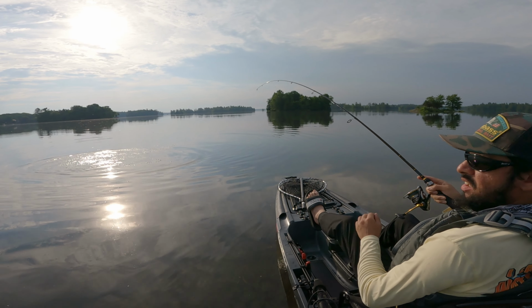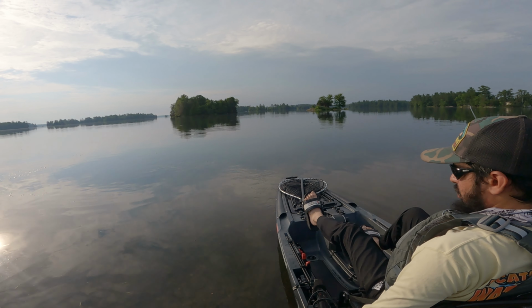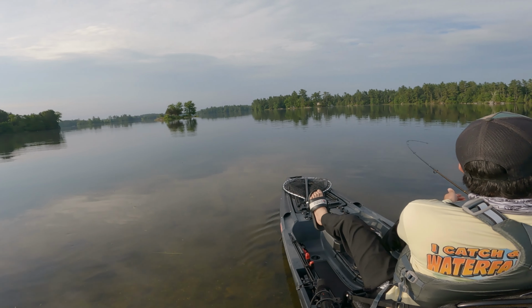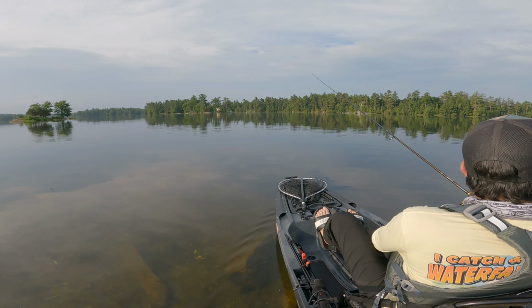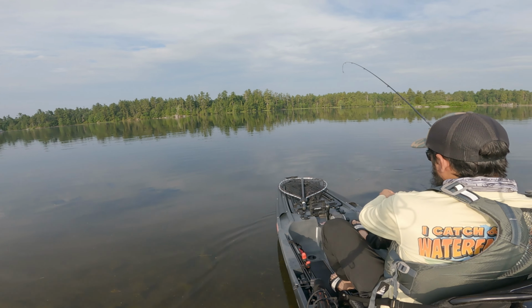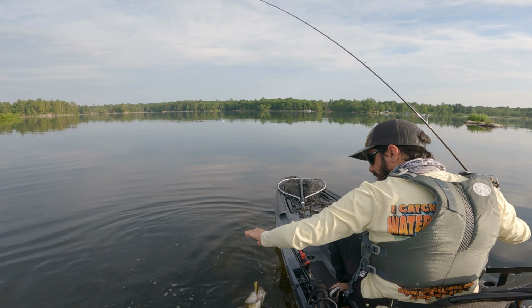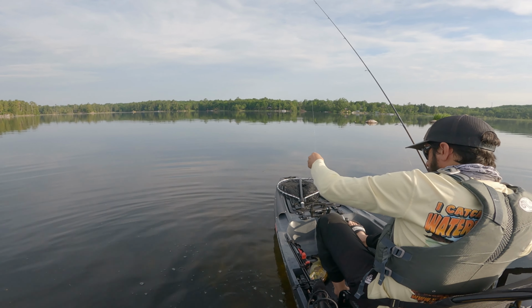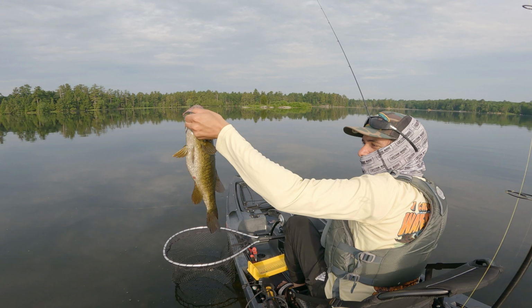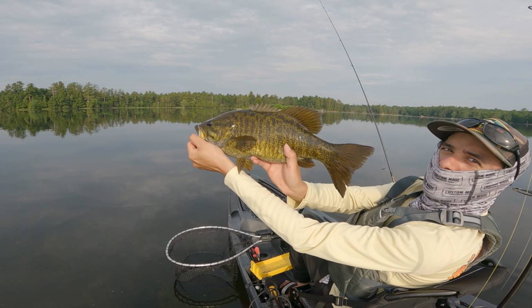What a bite. Need a bunch of bait and some rocks and sand and weeds, and it's just a nice mixture. Nice little shoal over here. That's a good fish. Come here, buddy. Oh no, my net's not open. Oh, that was very messy. 17 and 3/4, not bad. Pretty solid fish. There you go.